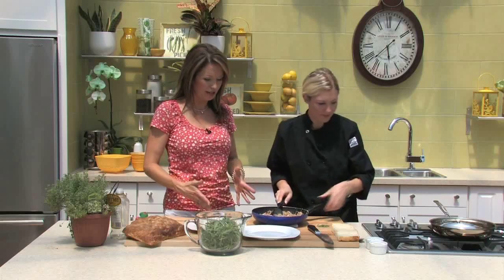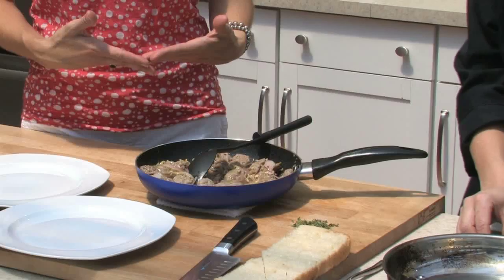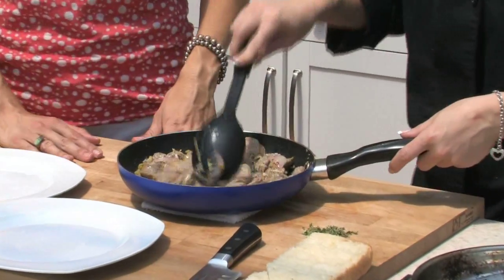Welcome back to TERRA at Home, back with Chef Rachel, and finishing up this really great menu idea. I'm going to have to try this because this is, again, the combination of flavors. You can smell the white wine that you added to it in the cooking process. Yeah, I did.